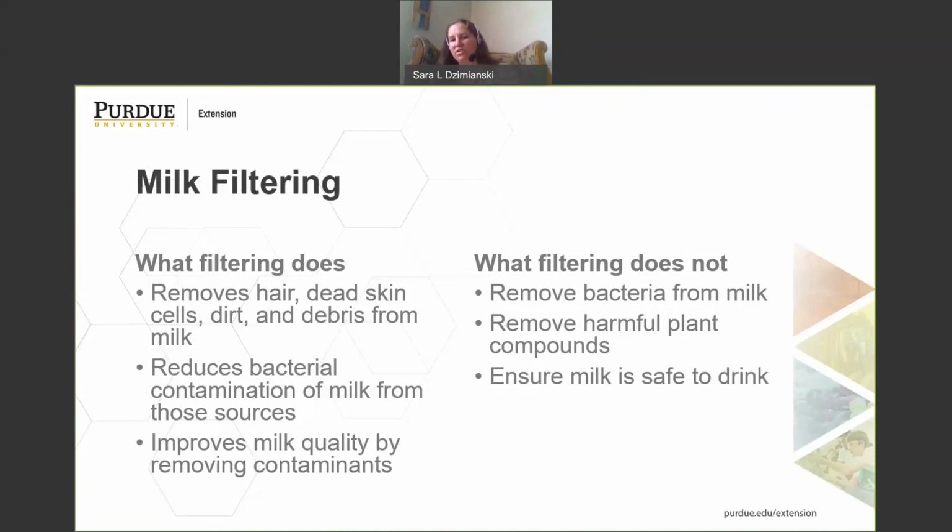But the filters that we use for milk are not small enough to remove bacteria that are apart from these particles. So it will get these larger particles like cells, but if there are loose bacteria that are already in the milk, it's not going to remove those. Filtering is not going to remove the harmful plant compounds that might be in the milk. And it does not ensure that your milk is safe to drink. So just because you filtered it doesn't mean it's safe.